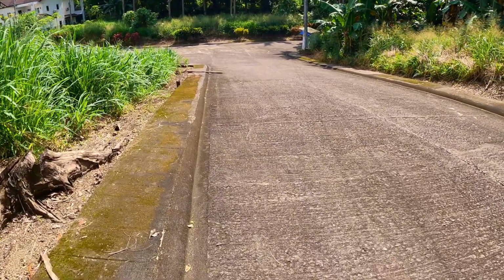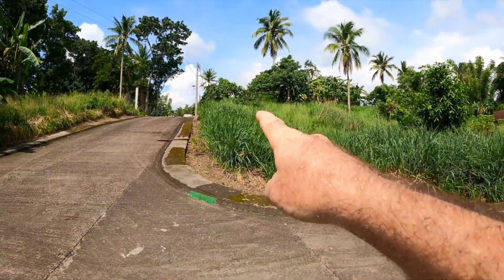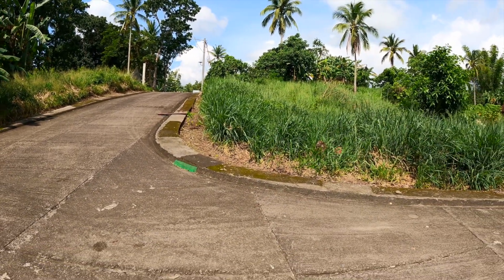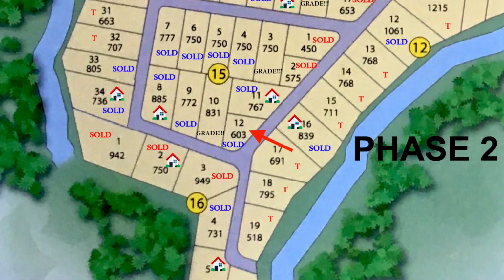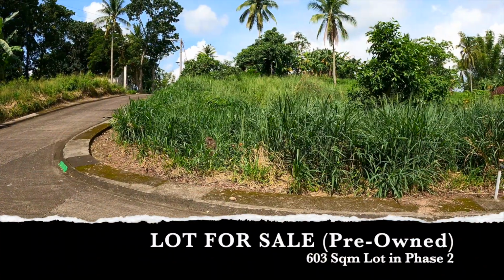Anyway, I want to show you this lot real quick. It's a resale. If you're interested, let me know and I'll put you in contact with those folks. Now, this is a corner lot, right at the top of the hill, 2 lots down from us at Villa Feliz. Actually 3 lots. This is 3 lots down, and I'll post the amount of square meters this is, but it's a very nice corner lot.